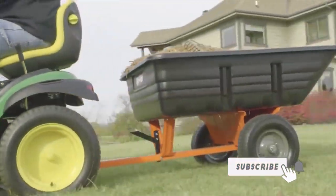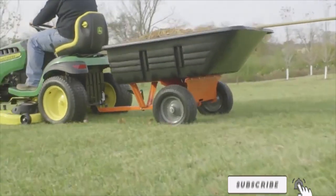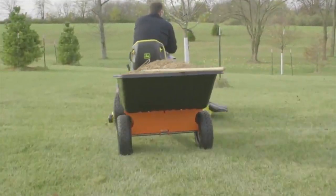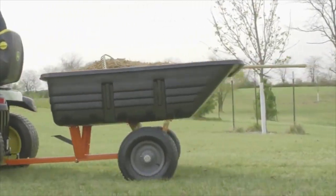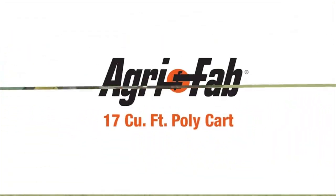AgriFab is known for tough tools, engineered to make your lawn care easy during assembly and in use. Superior products and incredible customer service. That's why we can say AgriFab. Lawn care.